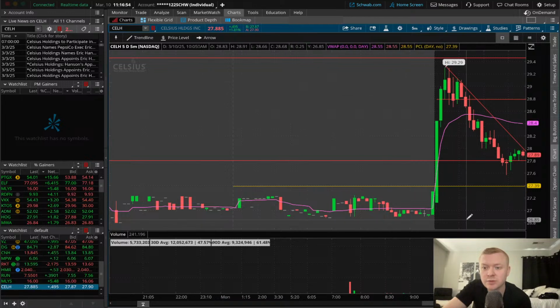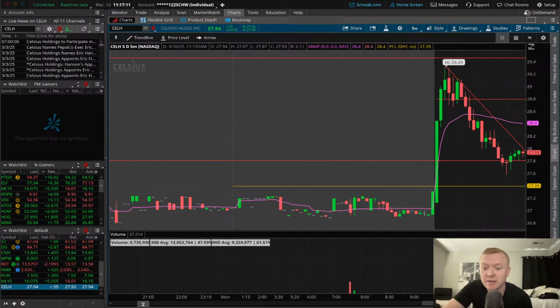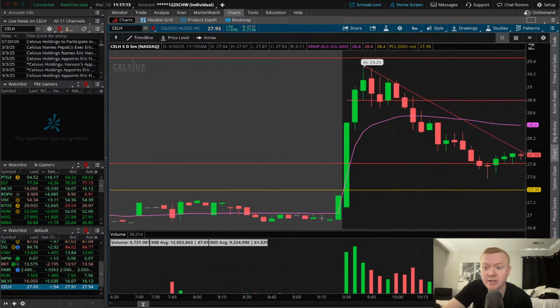Yeah. CLH. 27.70 stops, not bad. 15 cents on 63 shares, that's give back another $11, $12, $13 on the day, so can pretty much let this thing work.